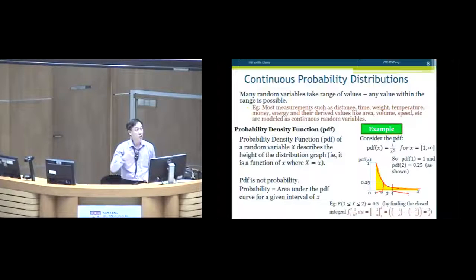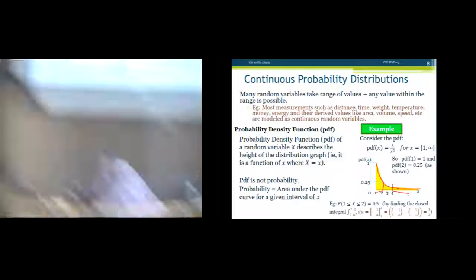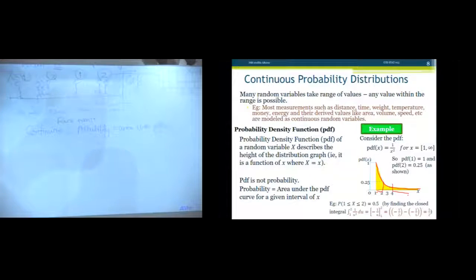How come? Because we know that probability equals area. Please write that down. For continuous distribution, the probability equals the area and not the height. This is the main difference: area under the PDF. Whereas for discrete distribution, the height, the y-axis, directly gives you the probability. So that's one difference here.